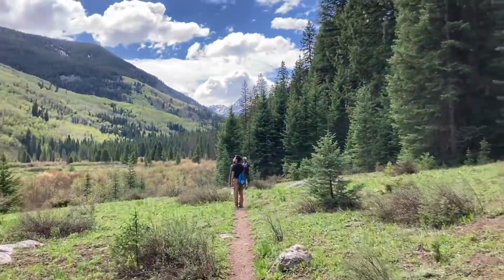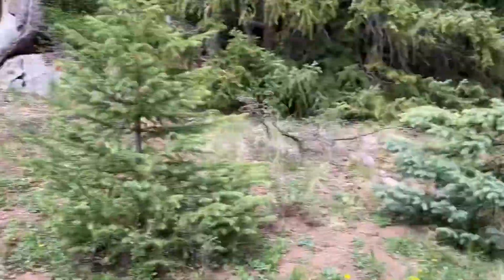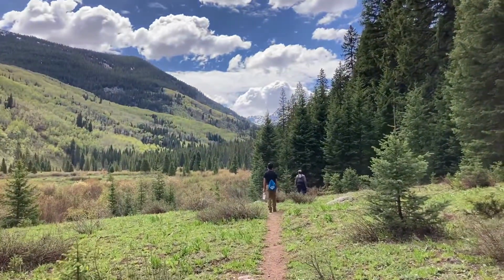And now we're doing the Browns Loop, which is right behind our campsite. We've been walking for about 15 minutes, and the woods that we were walking in opened up to this beautiful view.